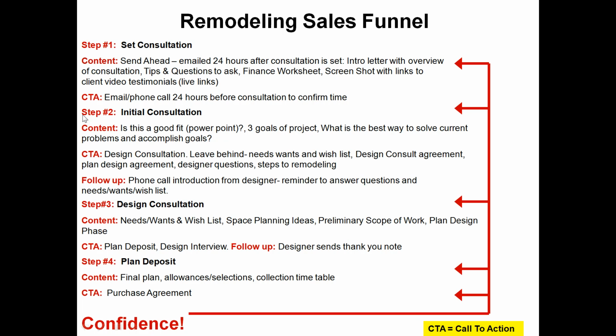Now, the best way to focus on their project is to not get too detailed with space planning ideas or specific pricing, but utilize what's called a design consultation. In other words, you're going to bring your designer in to meet with them either at their house or at your office, whatever makes more sense, and go through some specific information. So what you're going to leave behind with them after this first meeting is a needs, wants, and wish list. What do they need, want, and wish to have in their remodeling project?